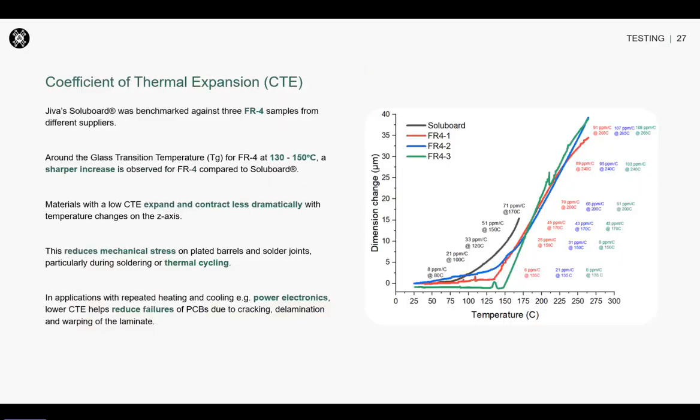If we look at the CTE that I mentioned earlier, we've benchmarked our material against 3 different FR4 samples from various suppliers. Typically the FR4 TG is 130 to 150, and thermoset material tends to observe a sharper increase compared to our material. This means that we should be less subject to expansion and contraction with our material, which can sometimes put stress on plated barrels and solder joints. So we are hoping to reduce points of failure for power electronics, which is one of the use cases for our material.